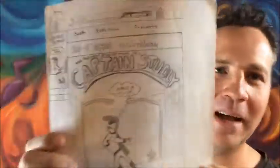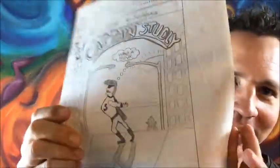Here's another superhero team, Quadrant Q. And these are some of my, I don't know if you could see these guys. I wish I would have colored more of this stuff. Let's see. And then another comedy thing here. This one is Captain Studley. And he's just kind of a buffoon type superhero guy.